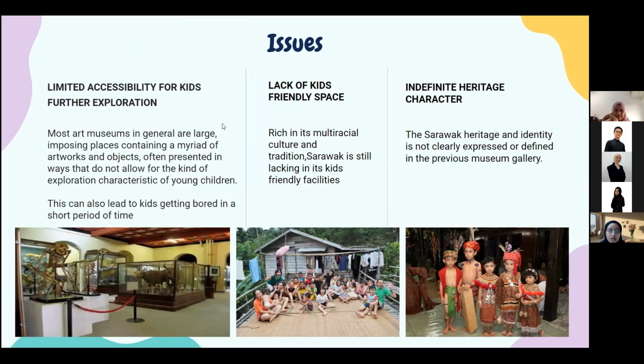And this kind of exhibition is often presented in ways that do not allow for the kind of exploration characteristic of young children. This can also lead to kids getting bored over time, because they tend to do more movement activities, play games, and things that are more hands-on.